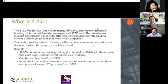And if you can't use it in the year you get it, well, you can carry it back 1 year and you can carry it forward 20 years. So there's plenty of opportunity to use it if you aren't able to, because your taxes are too low in the year where you've leased or sold a qualifying property.